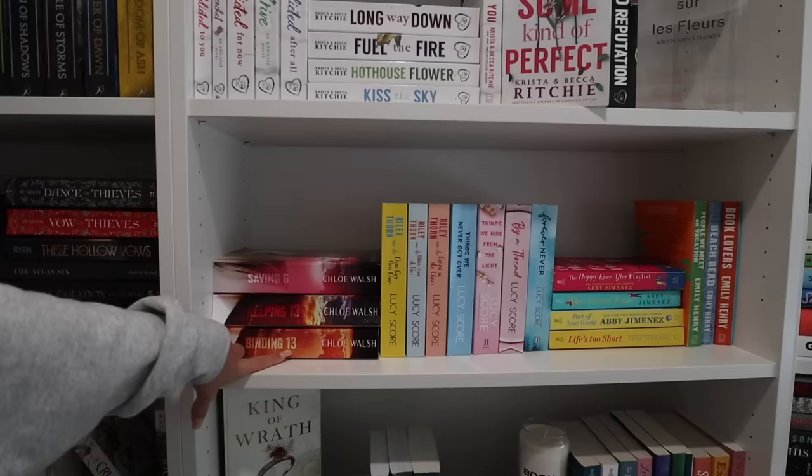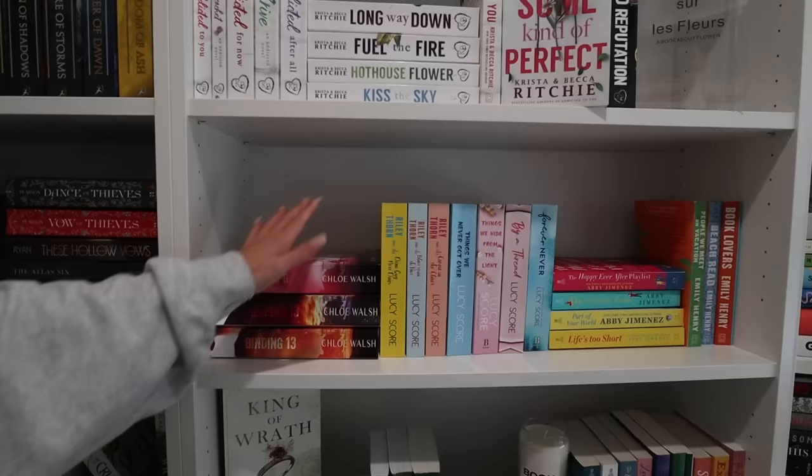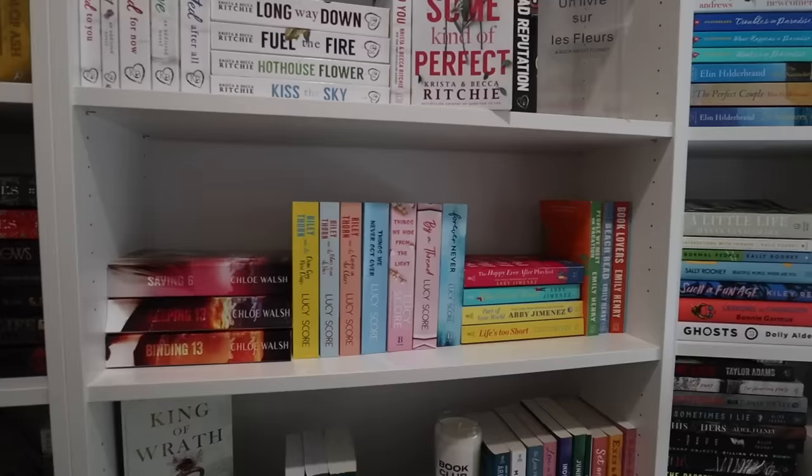This is the Boys of Tommen series. Absolutely love it. But we have Chloe Walsh's Boys of Tommen series. That's a six star series for me. Absolutely love this. We have all of my Lucy Score books that I have right here, minus another copy of By a Thread. And then over here, these are all of my Abby Jimenez books. Love her. Cannot wait for her new release. It's coming out in April.